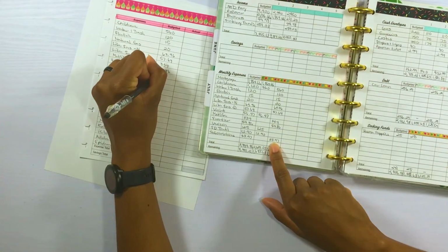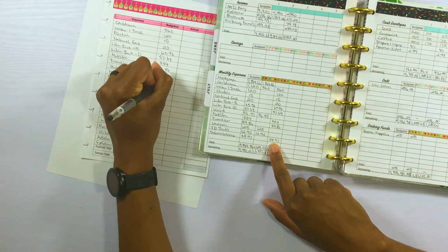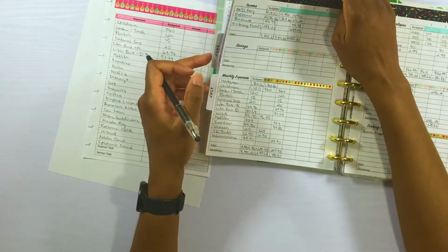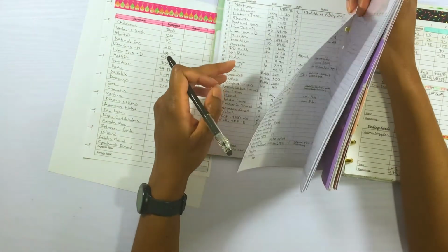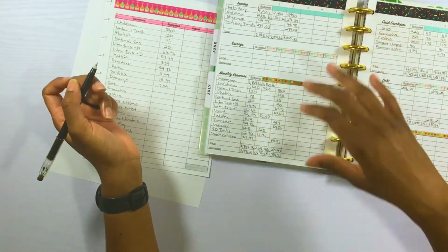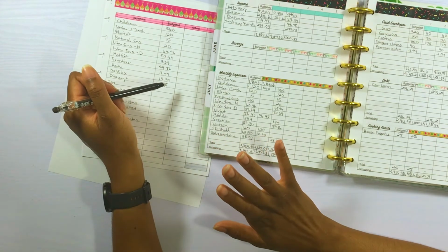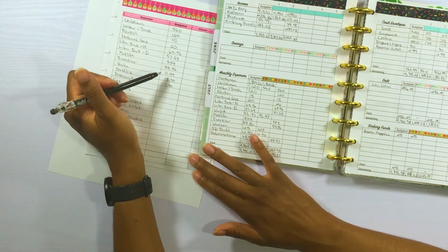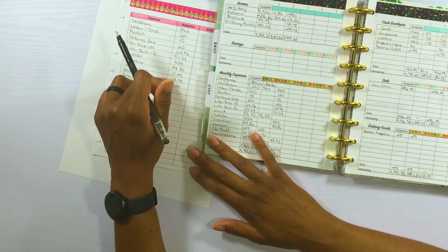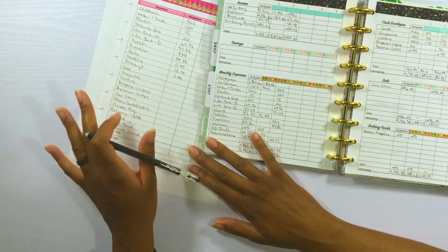So Hulu is $11.99, and then Netflix is $13.99, and then Disney Plus was $7.99. Let me double check these numbers because I could dang sure be lying to you guys. Yeah, Hulu is $11.99. So even though they are supposed to be cut off, I am just going to budget for them still since I had them originally in my budget, but we'll see if I get charged for them for this period or not. So I shouldn't, but you never know.